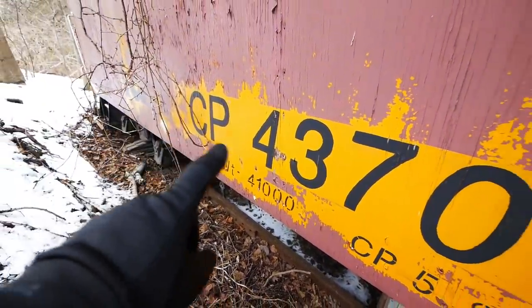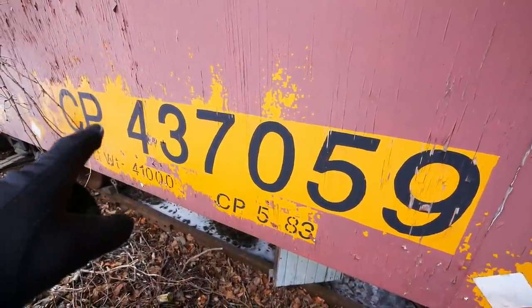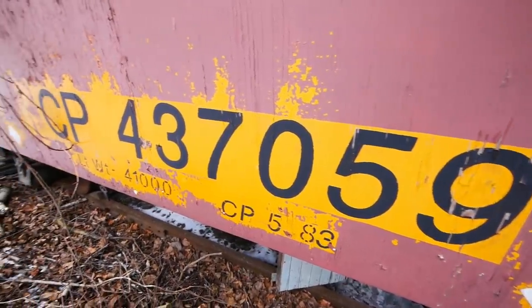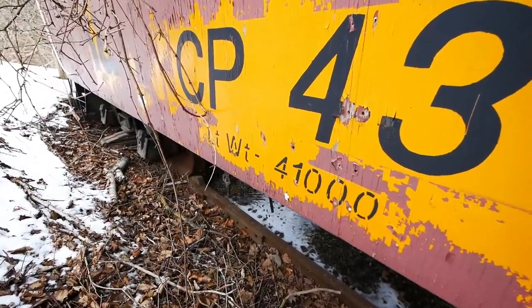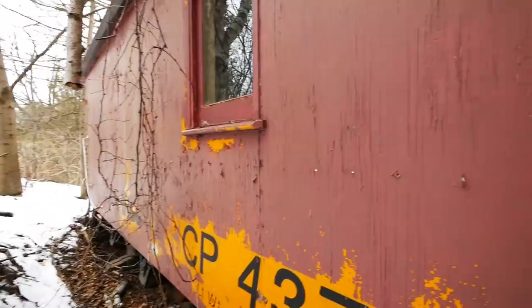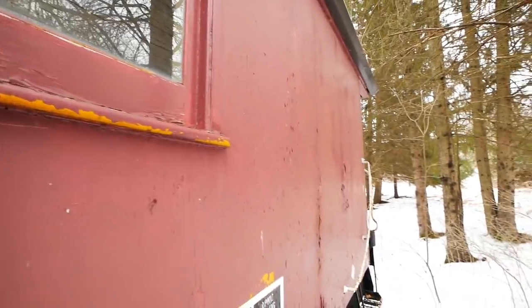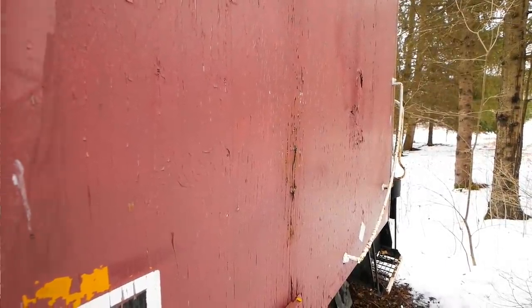I know on boats you could look up the numbers, like the boat's name, and it tells you all the information about the boat. I wonder if this is the same for trains and cabooses. I'll see if I could look up the information about this thing. But I guess that's how much it weighs, 41,000 pounds. Probably dry weight with nothing in it. I'm not too sure if this is original, the plywood. I think the older ones used to have barn wood, like planks, so I'm not too sure if this was after, but it might be original.